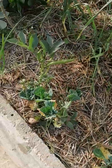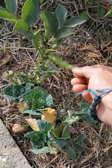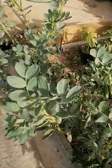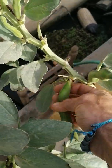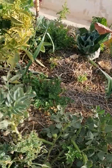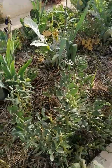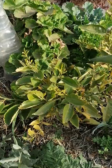Some ornamentals, and second lot of bulb beans coming through. Here you can see much more bulb bean, and I eat them raw, you see. They've only really started to come through now because it's been so dry. I took a 2-week holiday in Mallorca, and they actually dried out quite significantly.